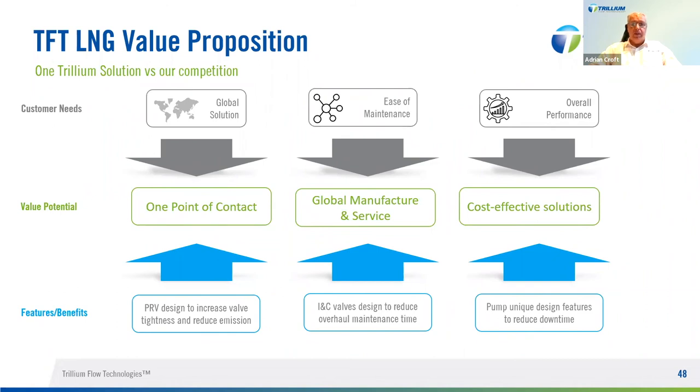The products that we offer, for example the safety valves that Sebastian has been talking about, are specifically designed for LNG applications. They're not an off-the-shelf product that has been adapted. They're specifically designed for LNG and specific applications within the LNG market. Within our maintenance facilities, we have a global presence and can support and service valves throughout the world. The products that we produce are designed for ease of service.